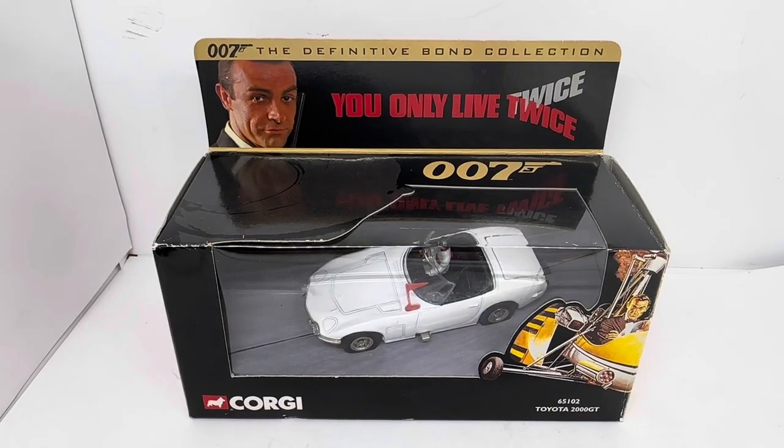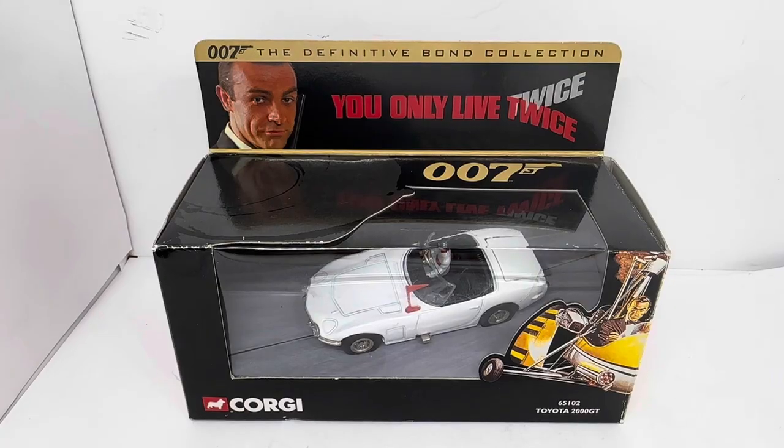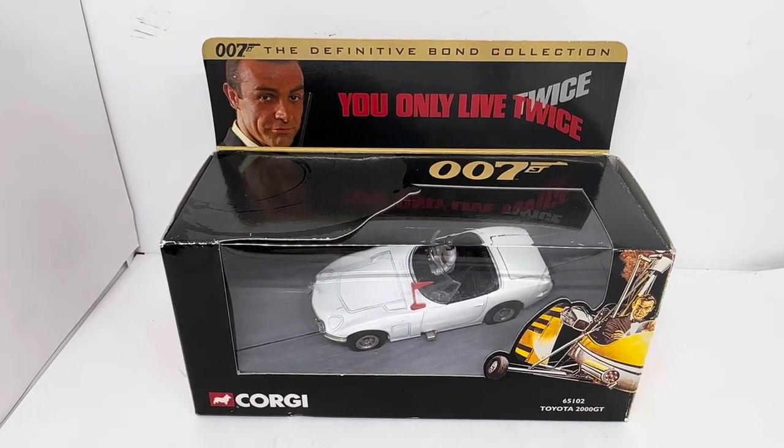So this is the model in front of us. This is the box it comes in, and it says 007, the definitive Bond collection. There you can see an image of Sean Connery as he appeared in James Bond You Only Live Twice. It says You Only Live Twice, and at the top of the box you've got the 007 logo, and at the bottom you've got the Corgi logo. On the right hand side it's model number 65102, the Toyota 2000 GT, and there you can see an image of James Bond in Little Nelly, which also appeared in the same movie. Okay, that's the front of the box.